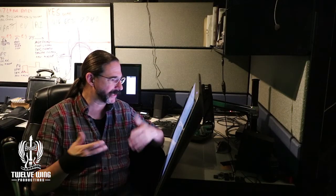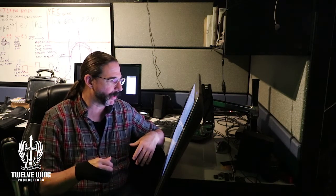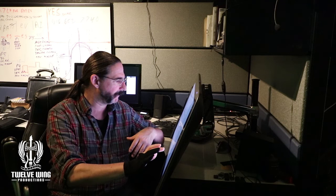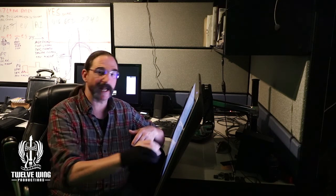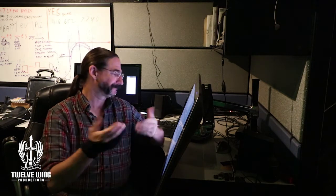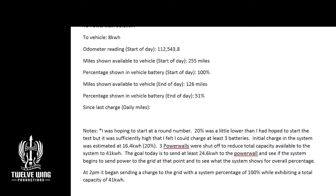The system recalibrated itself to 100% at 41 kilowatt hours capacity, and that resulted in the system showing full at what would have been about half capacity, and started sending power to the grid. And so in the notes, again, that's basically just what I said.